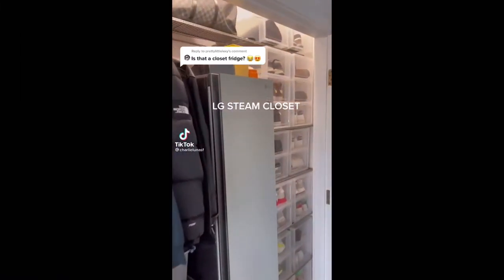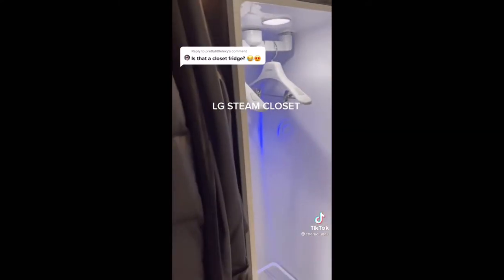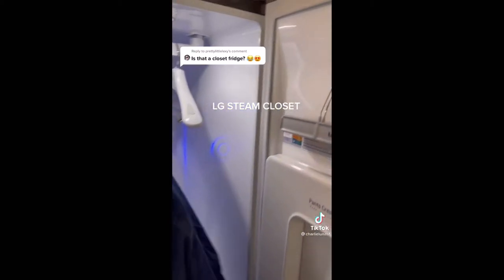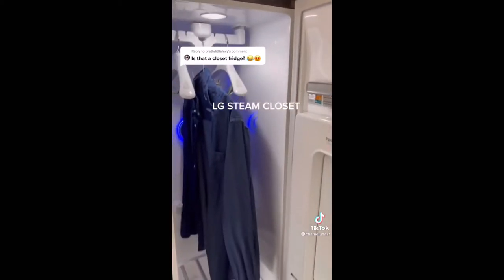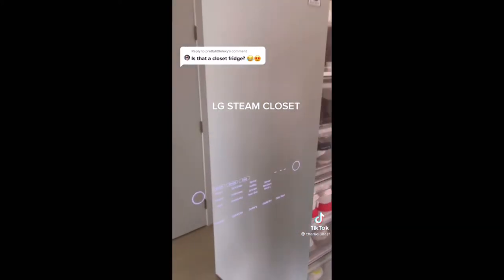Hi, this is actually not a fridge. It's an LG Styler. So you just open it up. If you have a shirt that you need to steam, time to take to the dry cleaner, or just need an easy press. It also does pants, crease care. Close this, keep it on, and then do what you need to do and steam your shirt.